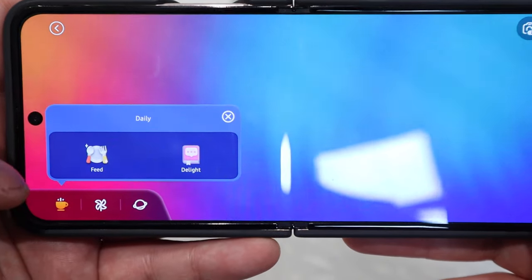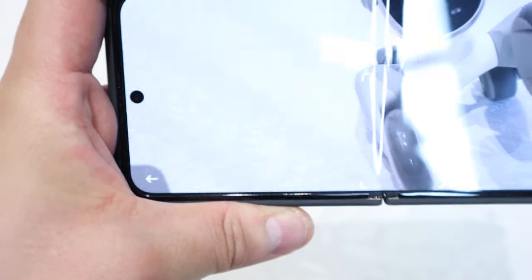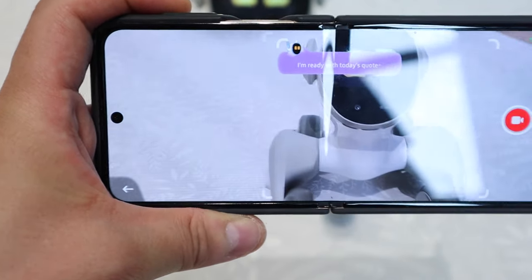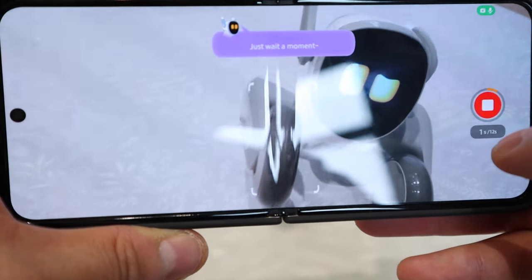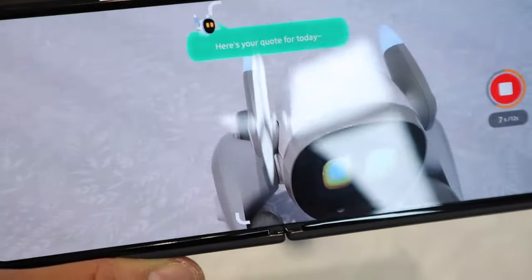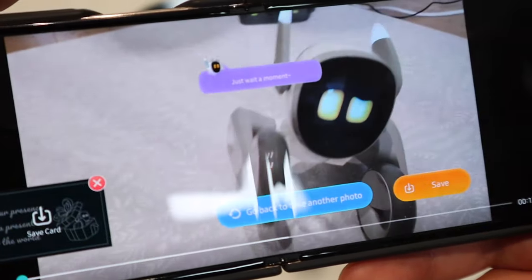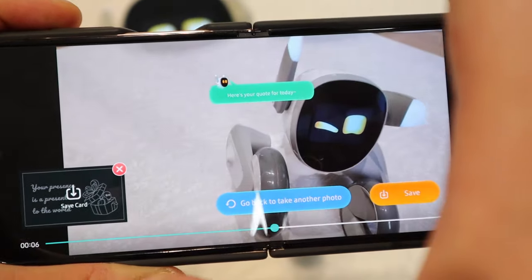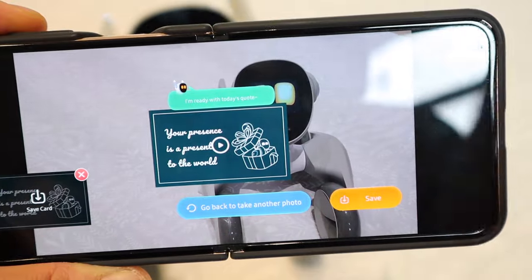On the second option for this daily activity, what you can do is center Loona into the camera. This is the daily delight, by the way. If we angle a bit more and then press the record button, it will say just wait a minute. And Loona will bring up a very important daily quote. So this is: your presence is the present to the world. Then it automatically saves this customized video clip and you get an option to save it on your smartphone so you can share it with your friends.